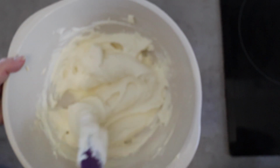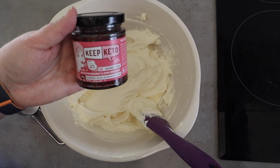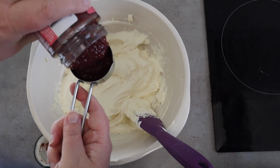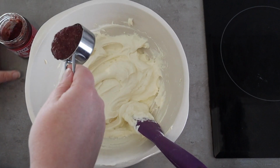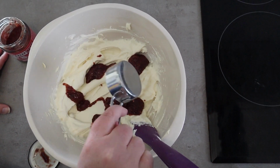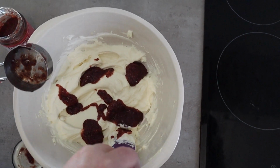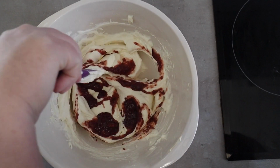And now we are going to ripple our jam through this mixture. So now we're going to drizzle in some of our Keto Strawberry jam. I'm going to use about 1/4 cup. I'm just going to drizzle that over the top of our cheesecake mixture and then just really lightly stir it through because we want that rippled effect. We don't want it to be just all pink, completely combined. Okay, so we'll just gently ripple this through.